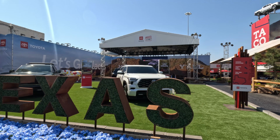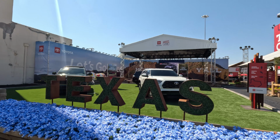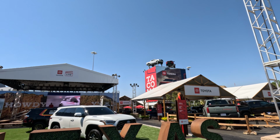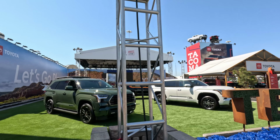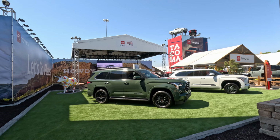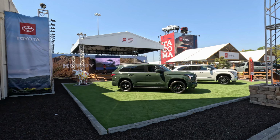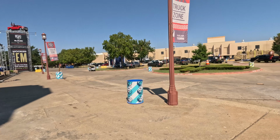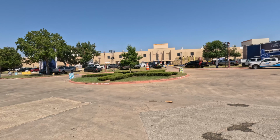And I can say, built right here in Texas, in San Antonio, alongside the Toyota Tacoma and Tundra. So love that Toyota is coming out strong in the full-size segment, and these are very interesting and compelling entries into the full-size SUV market. New 3-row Sequoia there.